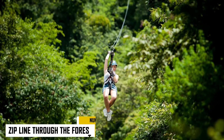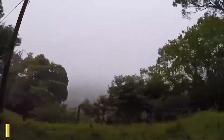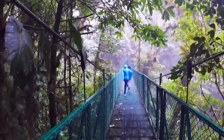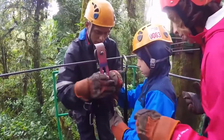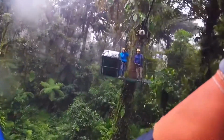Number 7. Zipline through the forest. With so much greenery and different elevations, Costa Rica is an ideal destination for ziplining. Imagine zooming high over the jungle, strapped in safely of course, and feeling like you can fly. There are plenty of amazing locations for ziplining in Costa Rica, most of them being inland near the cloud forests.